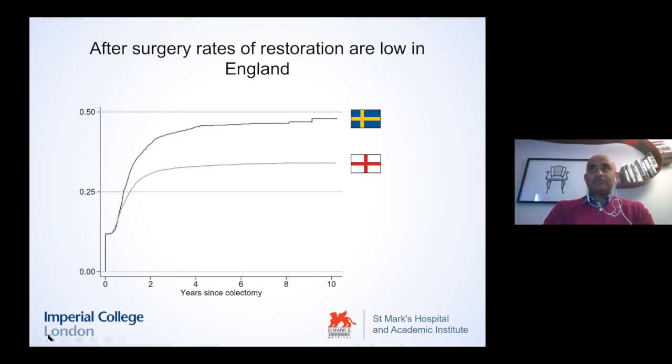Now, one asks the question, if 30% are getting a restoration, does that mean that the 70% have a permanent stoma? The short answer to the question is yes, but I sometimes see people who have had their subtotal colectomies 10 years ago or so, and they say, I've still got my rectal stump, and I've been told that a pouch is not a very good operation, and that all pouches fail, and therefore I was asked not to have any surgery.